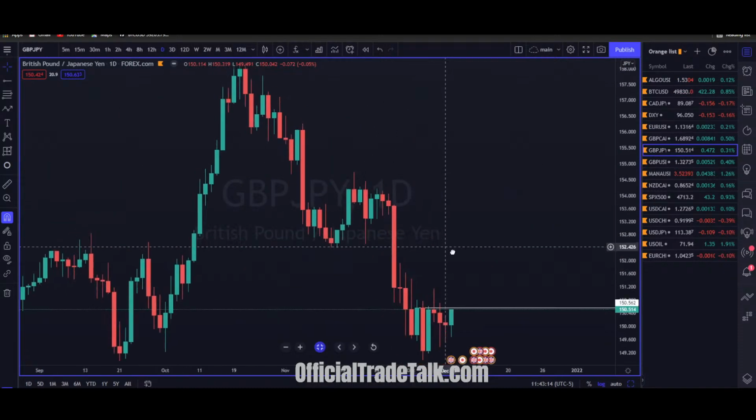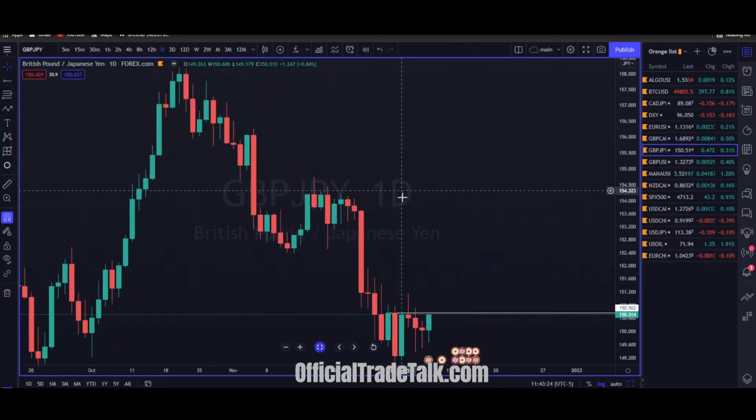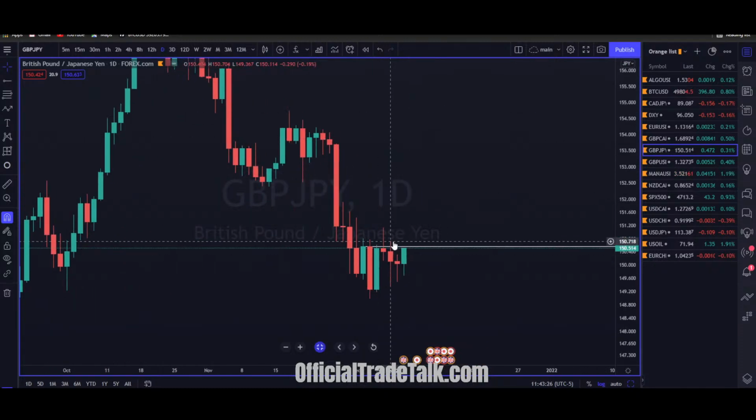I already made like a 6x on that. Not the entire account, right? I didn't 6x the account. I 6x'd the original entry, the position that I took. And that was after I took profits, after I took 2/3 of the position size off. This ended up being a 6x. So I'm taking profits as soon as this thing opens.